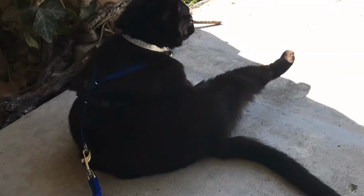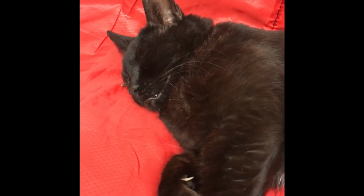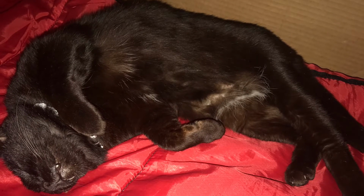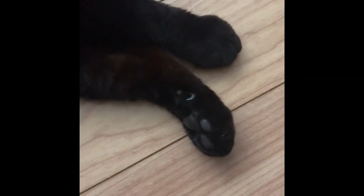And then here she is grooming herself in the harness. And she just loved attention, and y'all can see the little scab there. And she would sleep all the time, and she would just be so cute. And here she is dreaming, and her little paw moved.